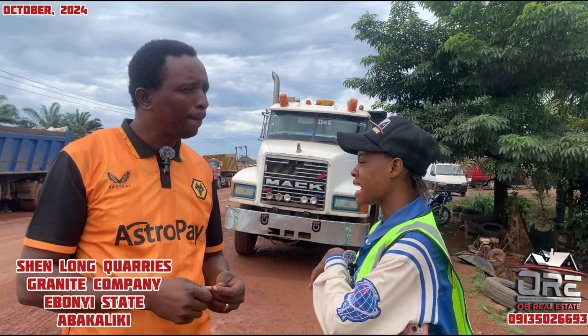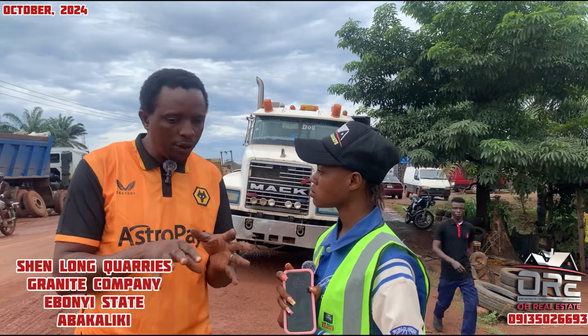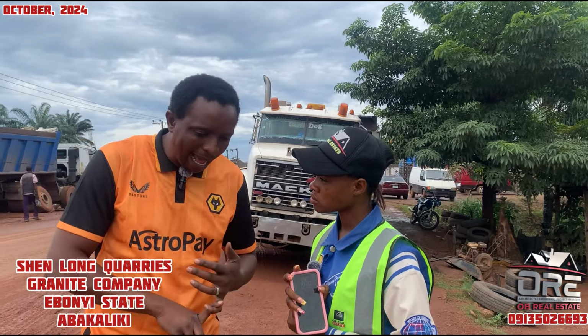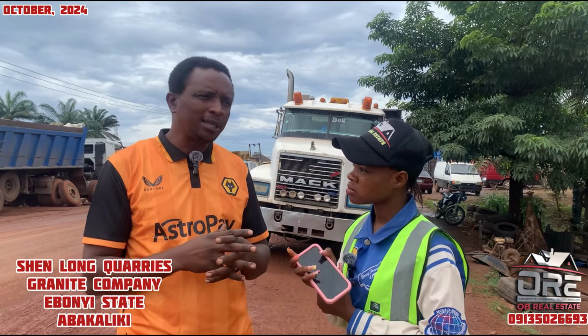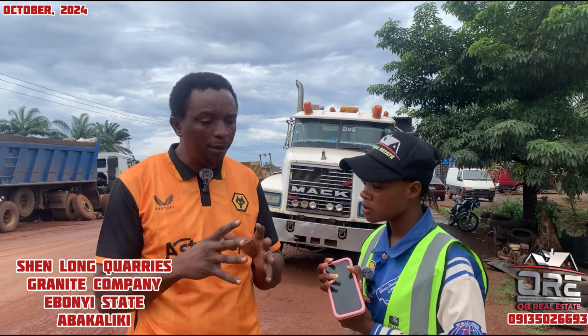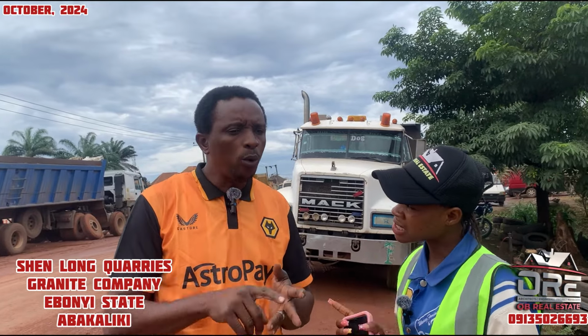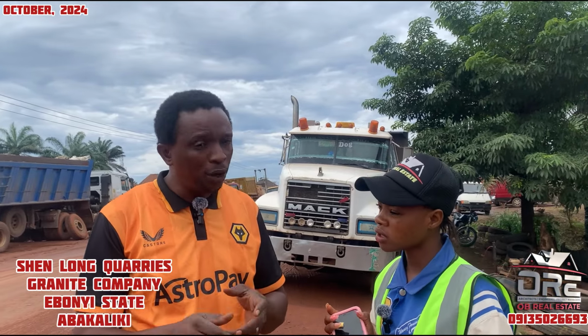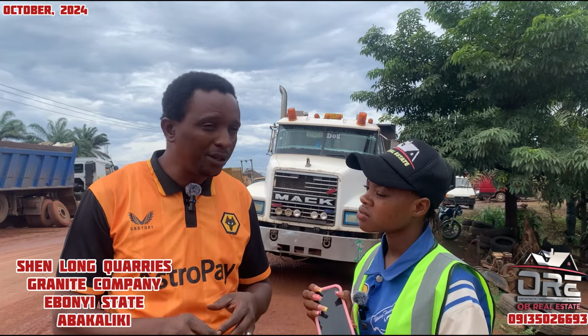Okay, so the other size you mentioned, is it only two sizes? No. But in this area now, we have hardcore. Hardcore is how much? Hardcore is 14,500 per ton. We have 1 inch. 1 inch is how much? 17,000 naira per ton. We have 3.8. 3.8 is how much? 3.8 is 15,200 per ton.